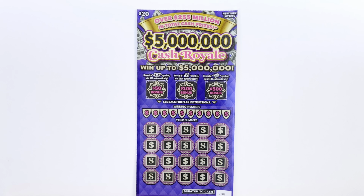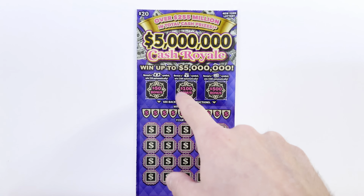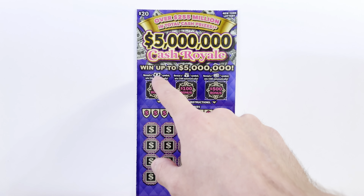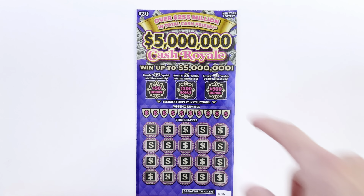These are $20 each, so we'll have a $60 session. Gameplay on these is straightforward. We got our classic matching down at the bottom, and then three potential instant win boxes, $50, $100, or $500. And each one we're looking for something different. So we need a dollar on the first, a money bag on the second, and a cash roll on the third. If we can find any of those, we will get a nice little instant win pretty quick.